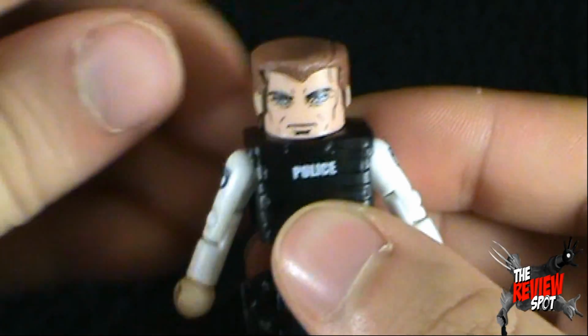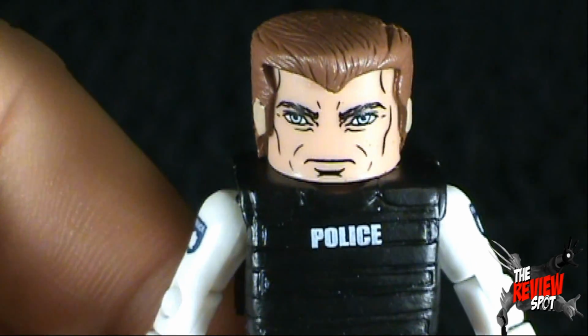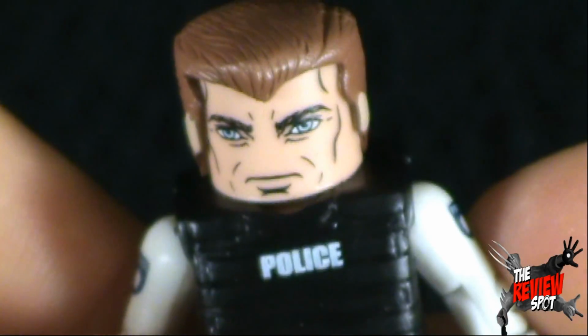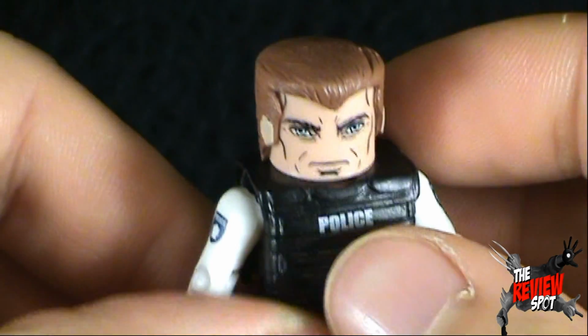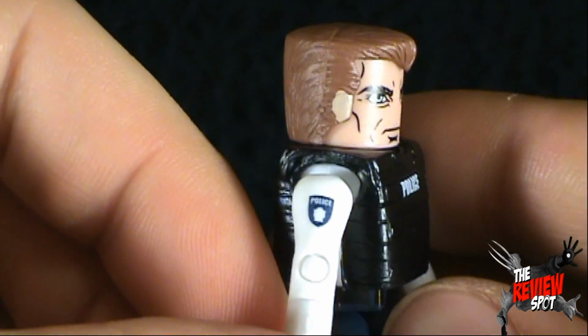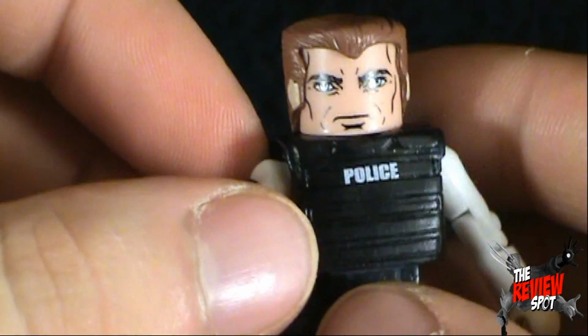Having a look, though, at Captain Stacy... see, I was almost going to say Gwen that time. Again, for a Minimate, I think they hit one out of the park with a good likeness of Dennis Leary. That looks like Dennis Leary. If Dennis Leary had his nose suddenly, painfully taken off, I think he would look quite a bit like this Minimate. Very, very nice.